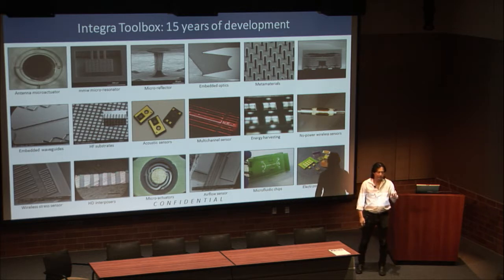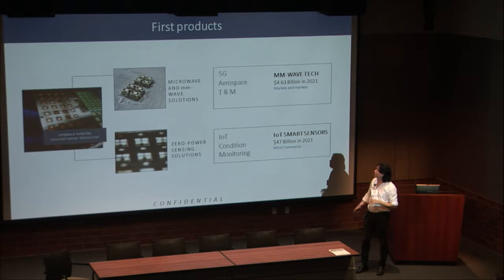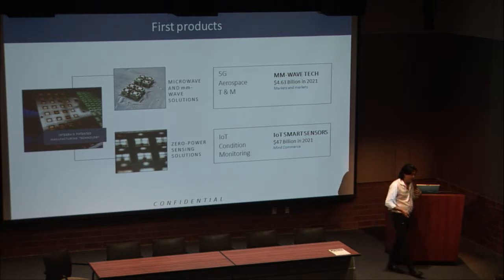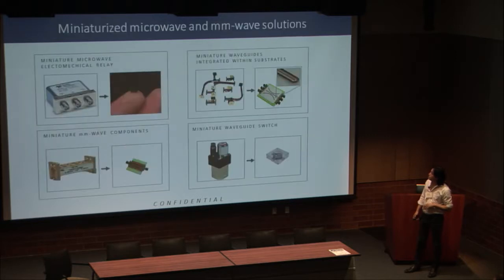And we focused in on two major markets, and that is the millimeter wave and microwave markets, which is 5G, wireless telecom, and also the IoT edge devices. So we have basically some really cool stuff for millimeter waves, I'll explain in a second, and also for smart sensors.